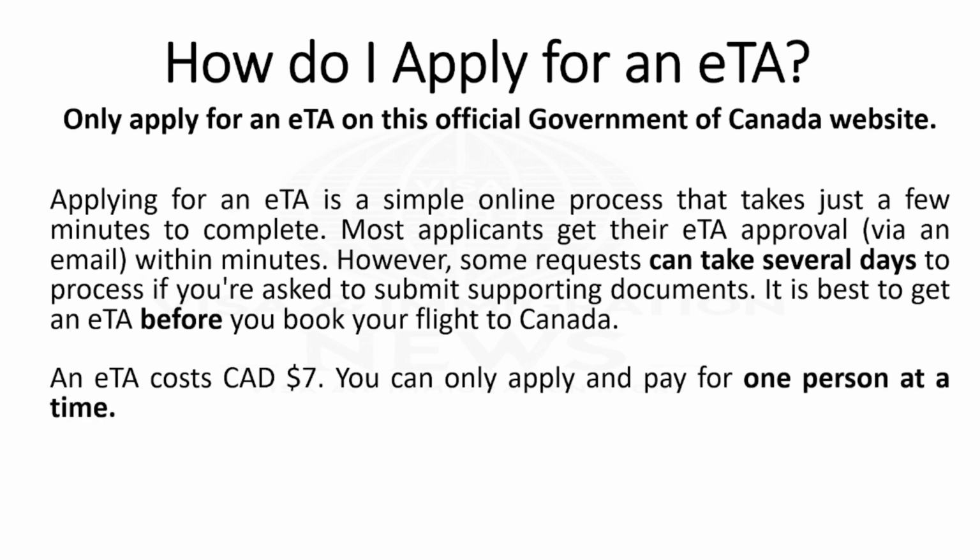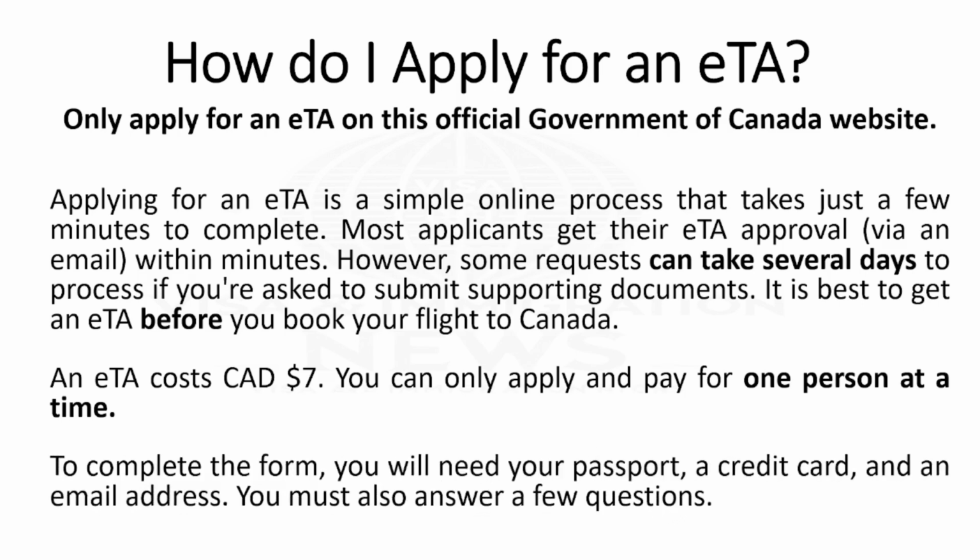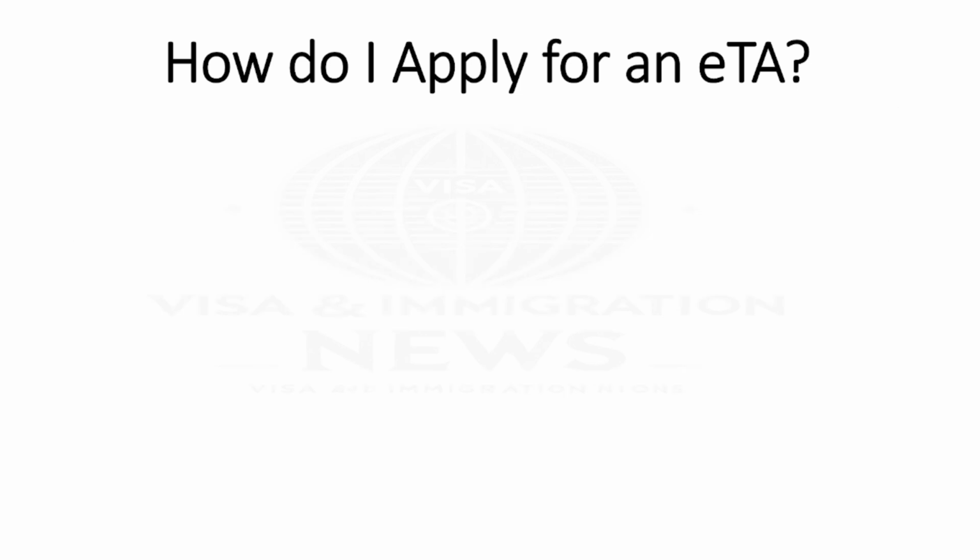An ETA costs $7 Canadian. You can only apply and pay for one person at a time. To complete the form, you will need your passport, a credit card, and an email address. You must also answer a few questions.